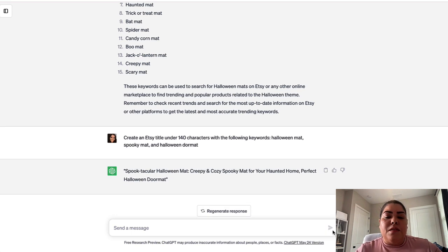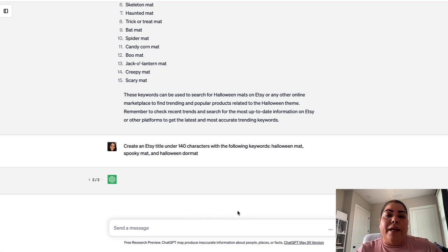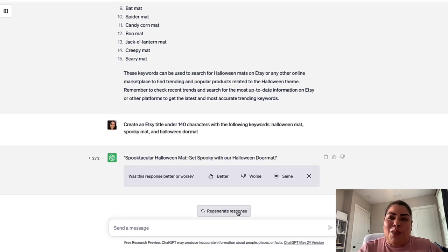Now, let's say that you read this title, "Spooktacular Halloween Mat, Creepy and Cozy Spooky Mat for your haunted home, perfect Halloween doormat." And let's say you say, I kind of don't like that. What you could do is you could click right here, regenerate response, and it will create another title for you. So use this as often as you like. What I have found is that sometimes you'll delete the first one and then you like the first one better. What I would do is copy the first one and save it before you go ahead and create another response.